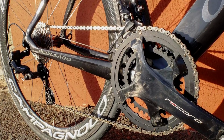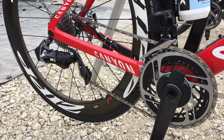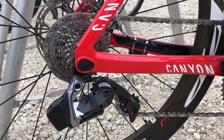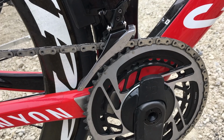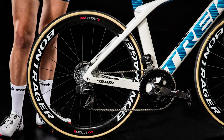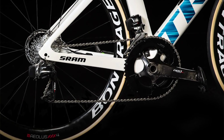This year we saw Campagnolo launch their 12-speed groupset, and we've seen some spy shots of a SRAM 12-speed groupset at the Saitama Criterium in Japan. That was on a Katusha Alpecin Canyon bike, but Trek Segafredo have also just announced that they'll be using SRAM components next year, so we could see 12-speed on their bikes too. So we've seen it on Campagnolo and SRAM. Shimano, what are you going to do?